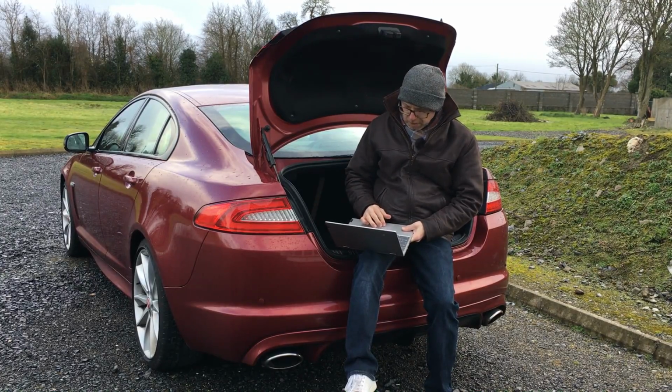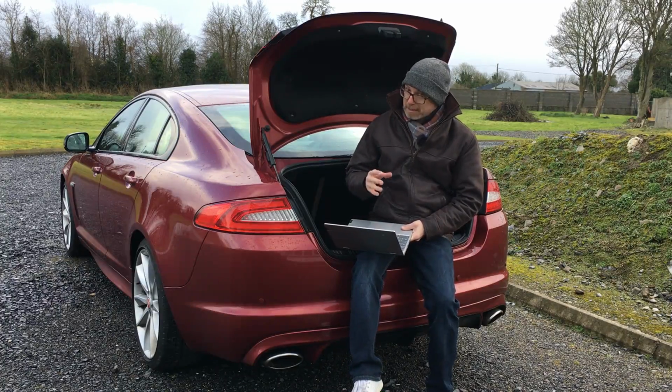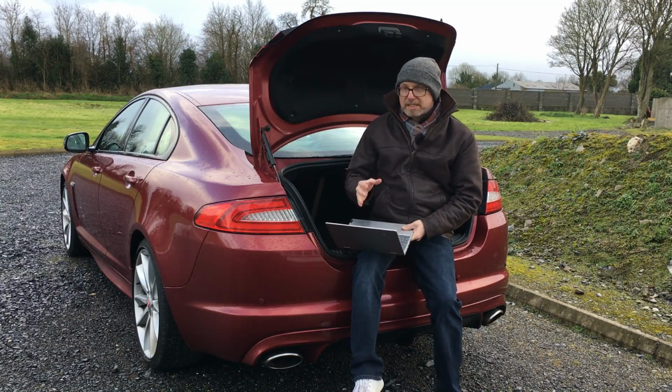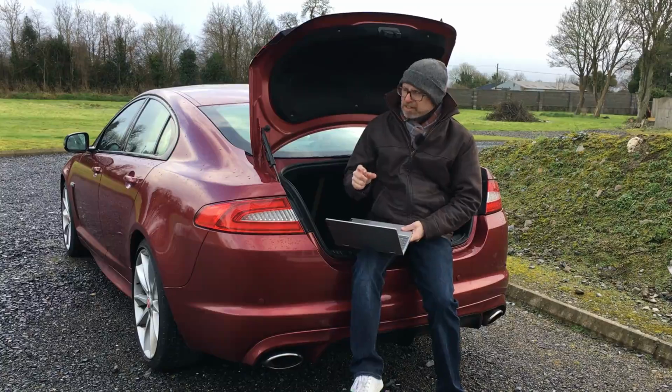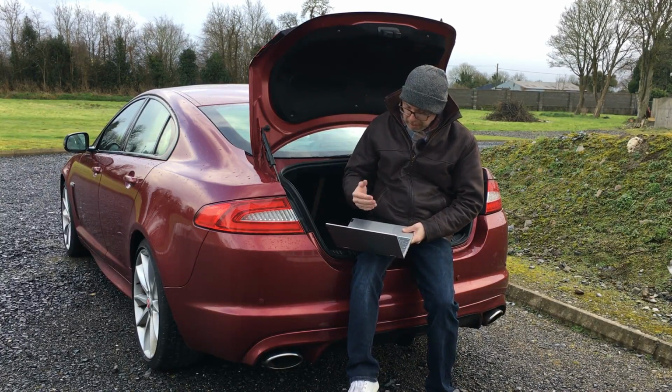Okay, let's look at the wheels first. So the wheels, 20-inch wheels, nice design, and with a nice little red Jaguar badge in the middle. They really make the car look well. The XFs with the smaller wheels, the 18 and the 17-inch wheels, I don't think they look right. The side profile of the tyres is too big and the car loses some visual impact. So the big wheels make a massive difference.